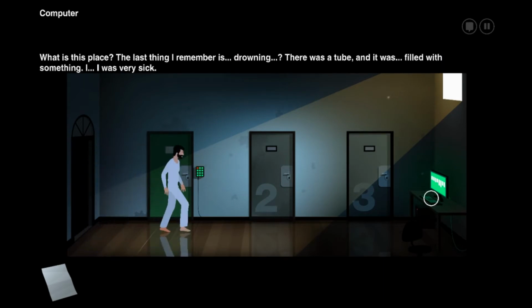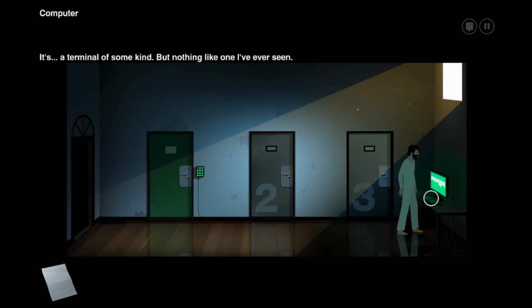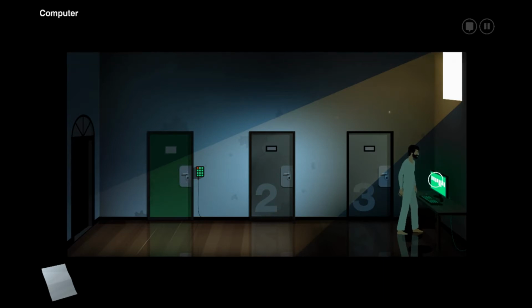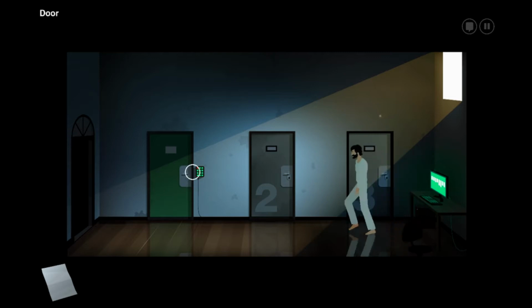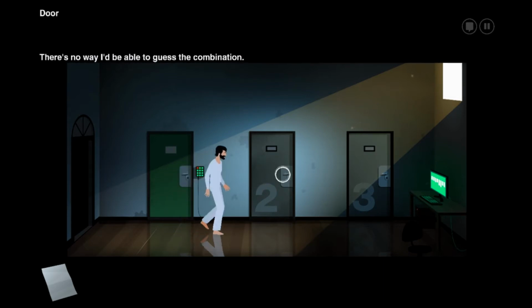Computer, what is this place? The last thing I remember is drowning. There was a tube and it was filled with something. I was very sick. It's a terminal of some kind, but nothing like I've ever seen before. Looks like they're playing solitaire. There's no way I can guess the combination.